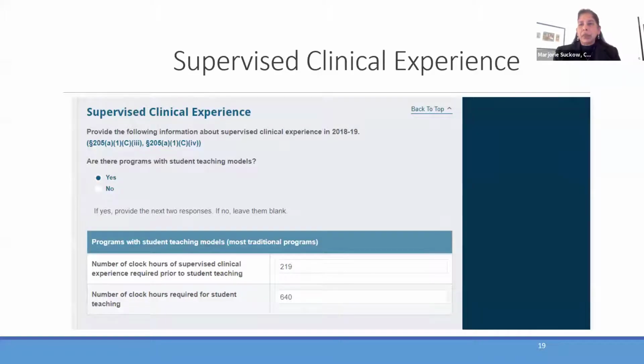Moving on to clinical experience. This is a very popular section. We get a lot of questions from the commissioners. Westat again made some changes last year. Before, they used to ask the same questions for both student teaching route and intern route. It was confusing, and the data were not very good. So now they separated it out.